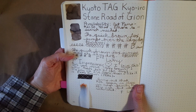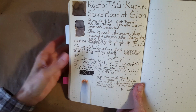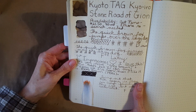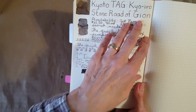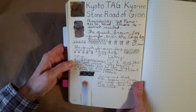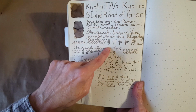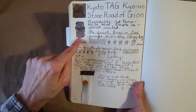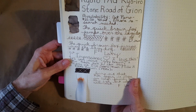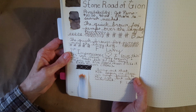Let's see. I found this one at Jet Pens, and I also found out that several of the others are also available there. But I wasn't finding this one, this Stone Road of Gion, at all the different places. So you'll probably have to do a little research. Here it is in the broad nib, right down to this point here. And there it is on some Tomoe River paper. And then I switched into the Lamy fine nib for all the rest of this.